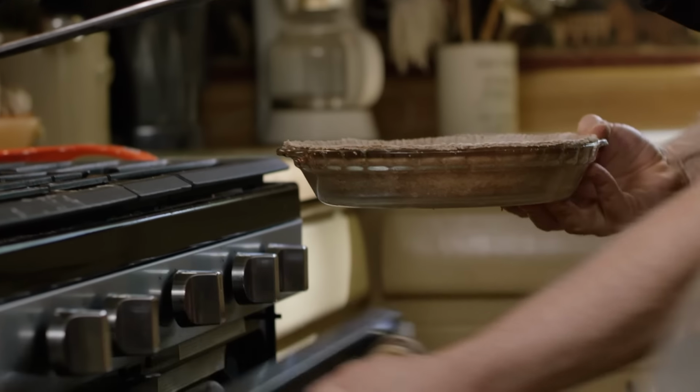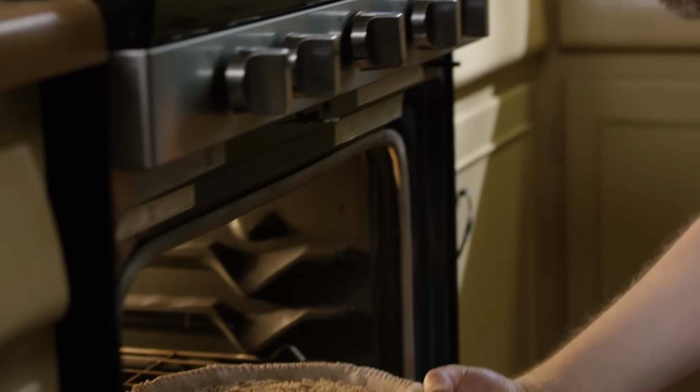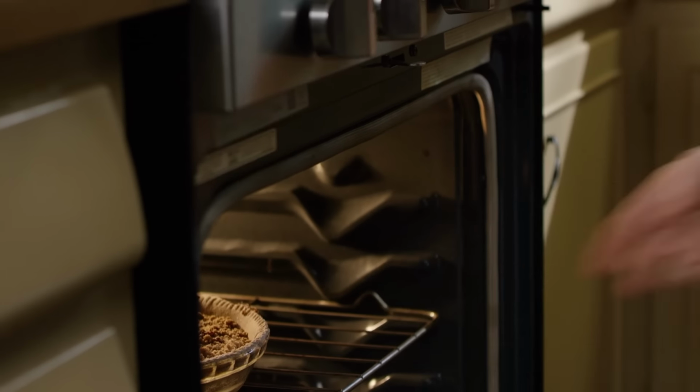This is ready to go inside the oven. We're going to bake this for only about 15 minutes at 350 degrees Fahrenheit. Otherwise, this crust will start to crack and break in weird ways.